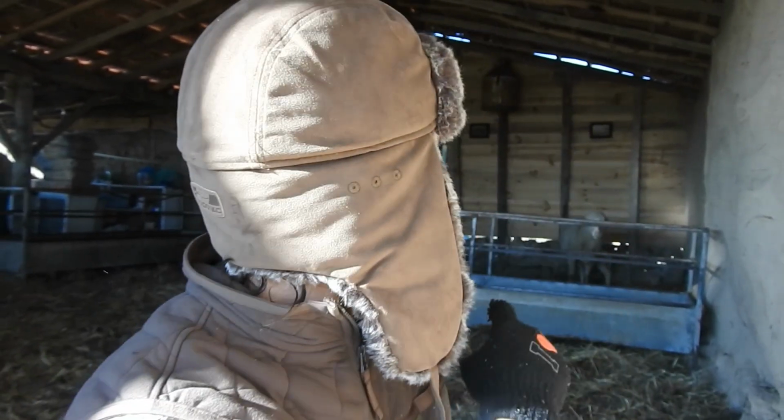We're going to have to add some extra for the mother and baby that's born today, and give her some milk as well, some water as well for the mother. So we'll do that, and then everything's ready for the sheep to come in this evening.